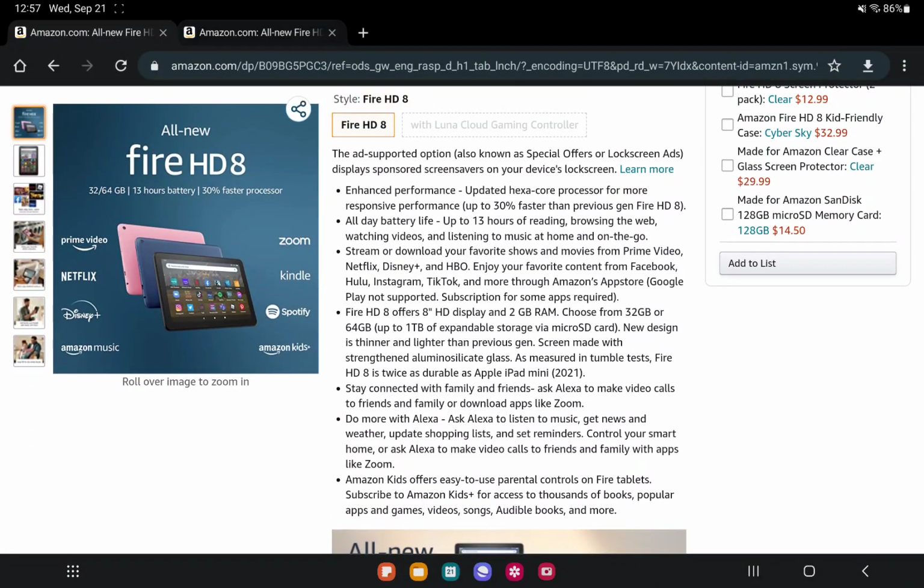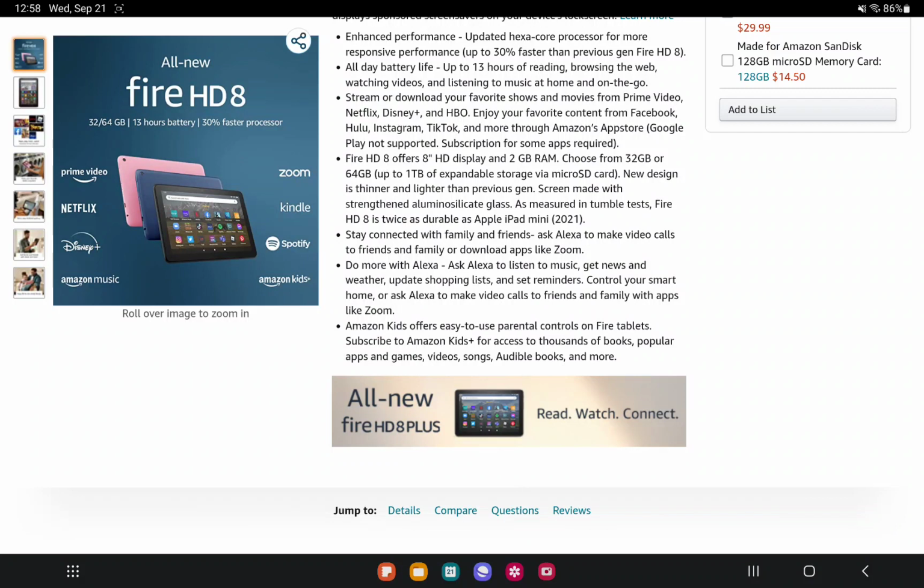So the biggest thing about this is going to be a new hexa core processor in it. So they're saying up to 3% faster than the previous 2020 models, which is really cool. So we'll have to see if this is now going to be faster than the HD10, HD10 Plus, which I'm thinking it might be. Just like for 2020, the HD8 has 2 gigabytes of RAM, whereas the HD8 Plus will have 3 gigabytes of RAM.